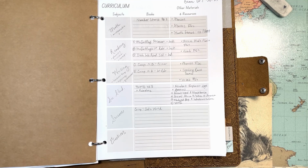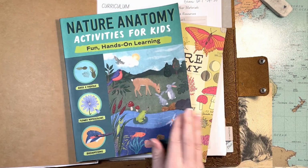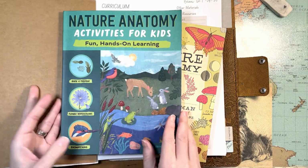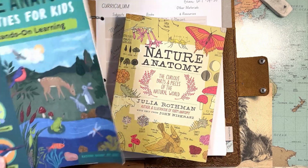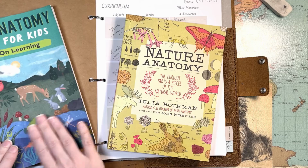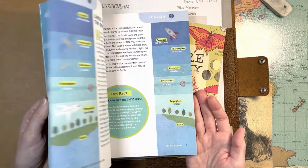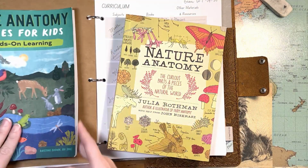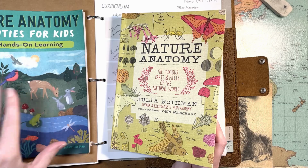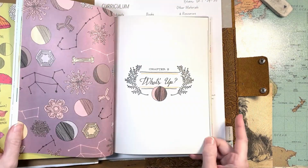My other option is the Nature Anatomy activities for kids that William and I really loved. We went through this book for science one year, and I think this is supposed to complement that, but we actually used it as more of our main text and the other complemented it. So we used the information and the activities in here as our main spine, and I would look up the matching pages in the other book during those lessons, on whatever subject they were focusing on.